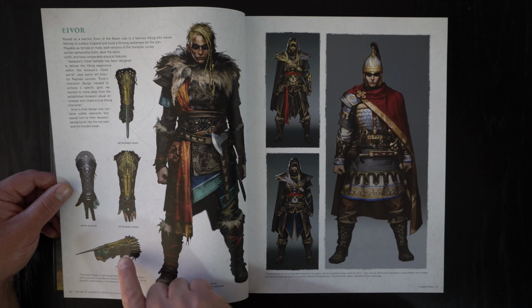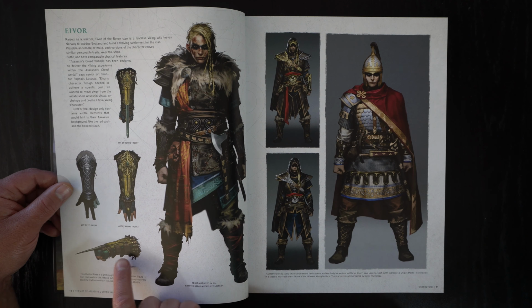Gauntlets, gloves. Assassin's Creed, after all, so you still need to have the hidden blade, right? This screams to me a little bit of Roman, just the colors and also the legions. Again, very strong silhouettes. Almost has a little bit of a ninja type feel to it.